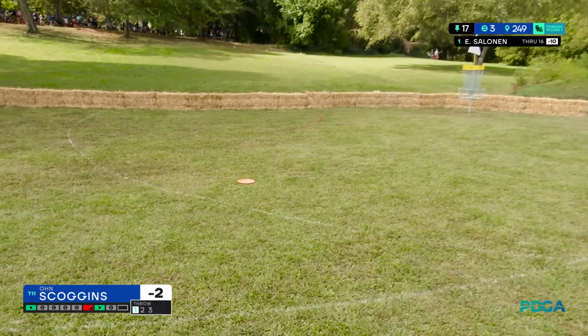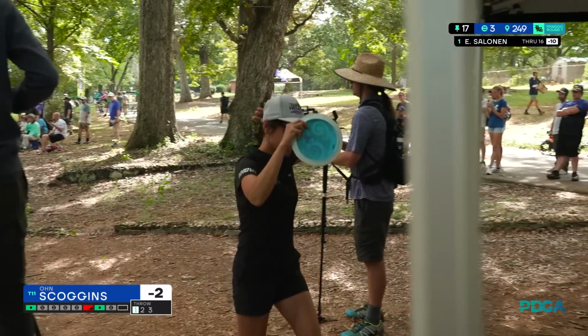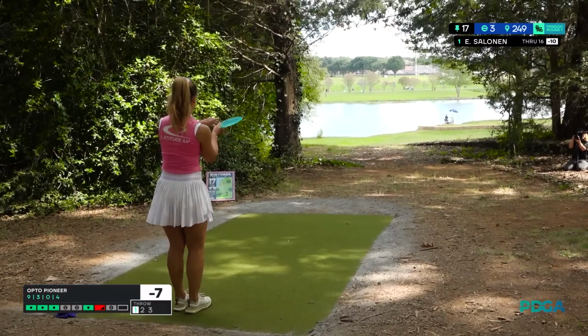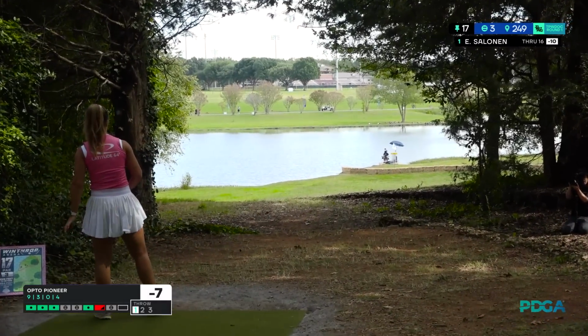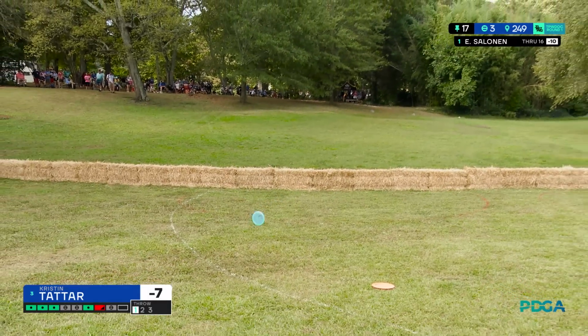Owen with a great shot. Decision time, though. I mean, the hay bales are only like 4 feet behind the pin. It's played as the most difficult hole of the day. Always. Most difficult hole of the year. Kristin with a higher kind of turnover line with a Pioneer.